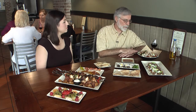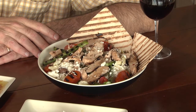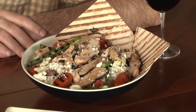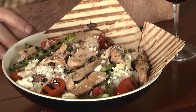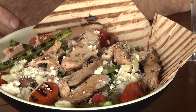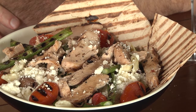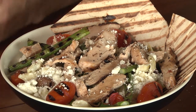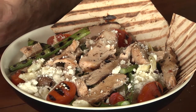Well, this is a beautiful dish here. Tell me about it. This is our grilled chicken penne. It's a fusion dish. So we developed it here in Zoukis. It has penne pasta topped with our grilled chicken, grilled asparagus and tomatoes, feta cheese, Greek olives, and a creamy garlic sauce. You know, these foods just make me happy.